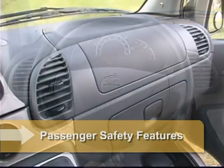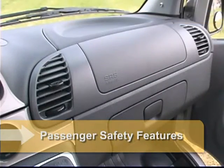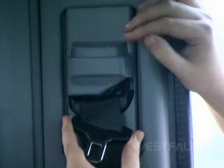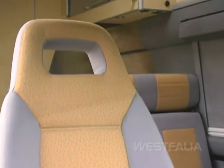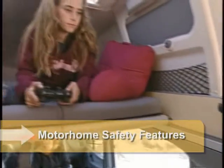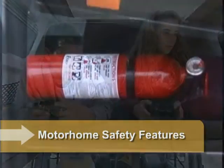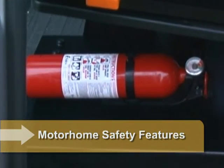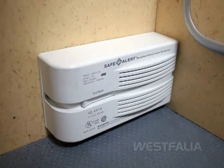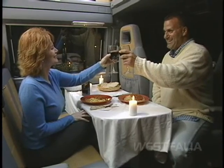Standard passenger safety features include dual front airbags, height-adjustable three-point seat belts with tensioners to afford improved safety and comfort for the driver and front passenger, and head restraints for all seats. And when you're enjoying your Westfalia's motorhome capabilities, knowing that there are onboard safety features such as a fire extinguisher and safety detectors for smoke, carbon monoxide, and liquid petroleum gas will help you and your family feel safely at home.